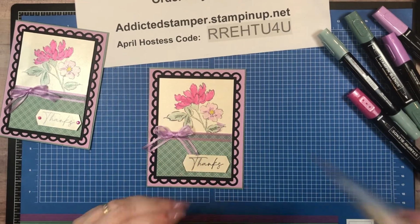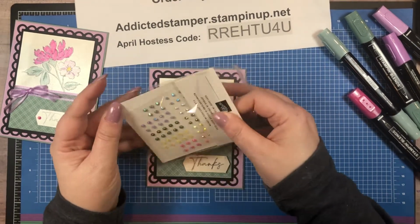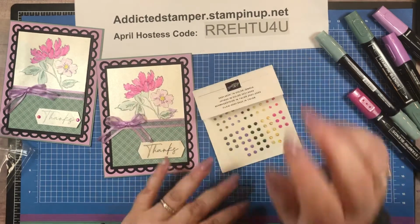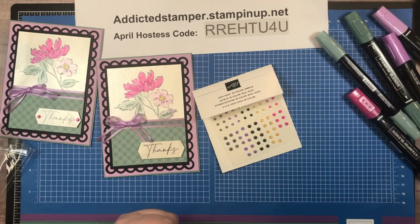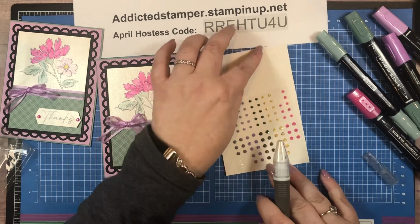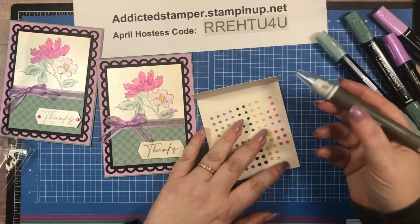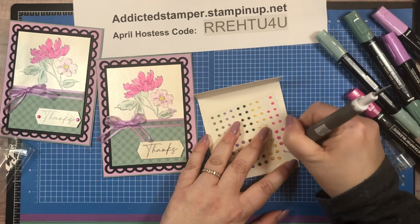And then I have the jewels. These are the 2023 In Color jewels. So we have the Fresh Freesia, the Soft Succulent, the Evening Evergreen, Pale Papaya, and Polished Pink. And I'm looking for my Take Your Pick tool. And I used the middle size, so I think I like the middle size. I was going to try the smaller size.